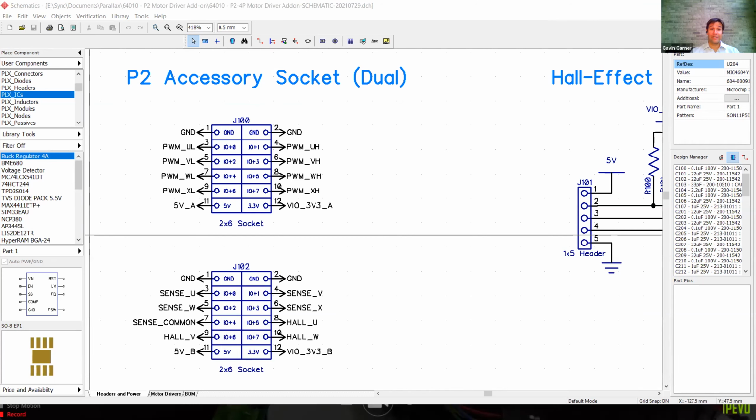Good call on putting common sense into this board. Yeah, we tried. It's all the common sense we could muster.